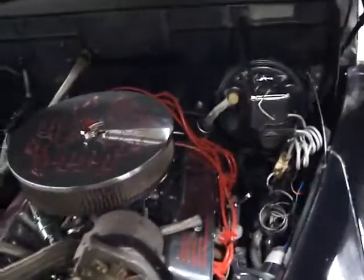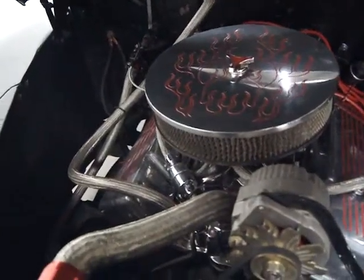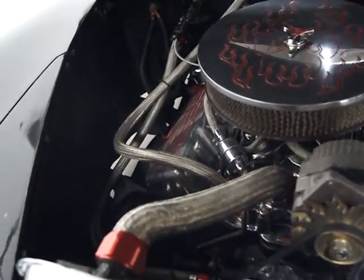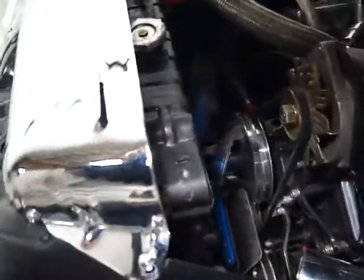So super clean, power steering. It's got front disc brakes on it. As you can see, some custom paint on the valve covers and the air filter. The radiator was relocated, and super clean, no rust, in really good shape. I'm going to shut that.